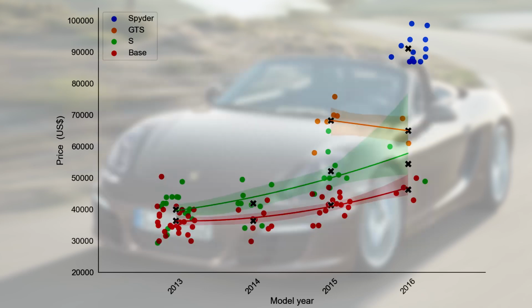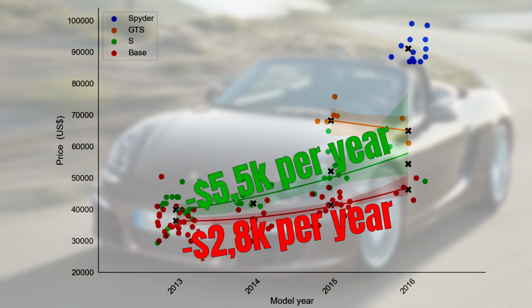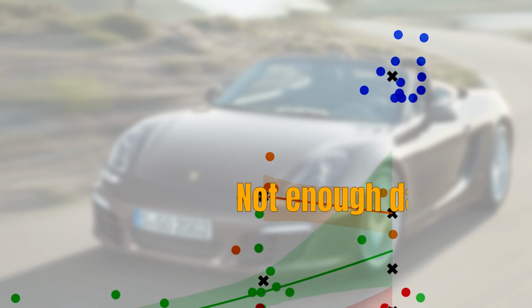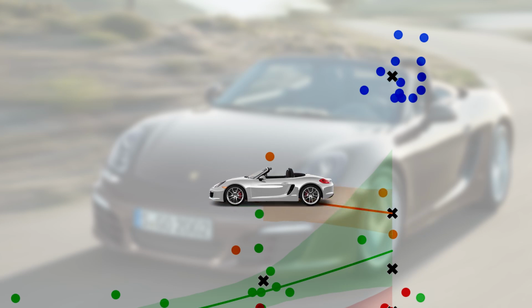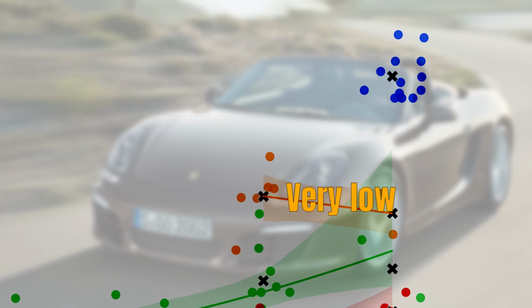Let's talk numbers. The base version loses on average $2,800 per year, and for the S this is $5,500 per year. Unfortunately, for the GTS we don't have enough data points, and as a result you can see that the line is sloping upwards. And this by the way doesn't mean that they are going up in value. It does however signal that the depreciation per year is very low.